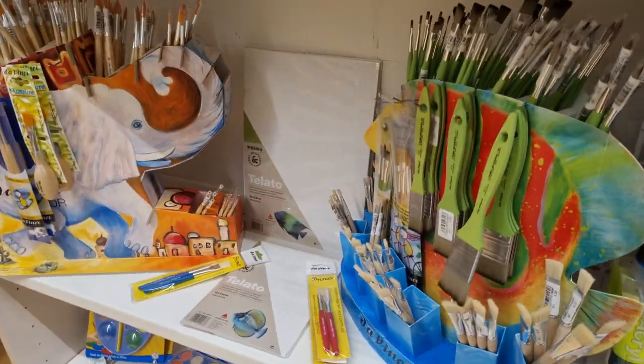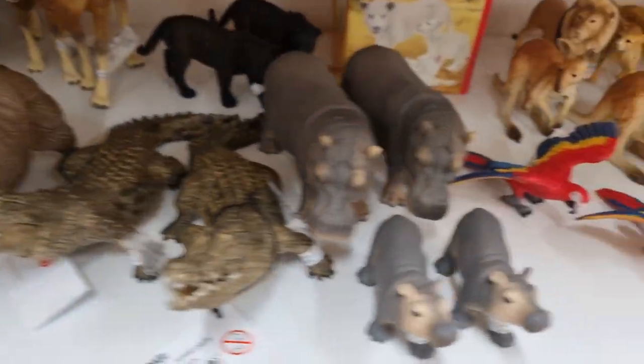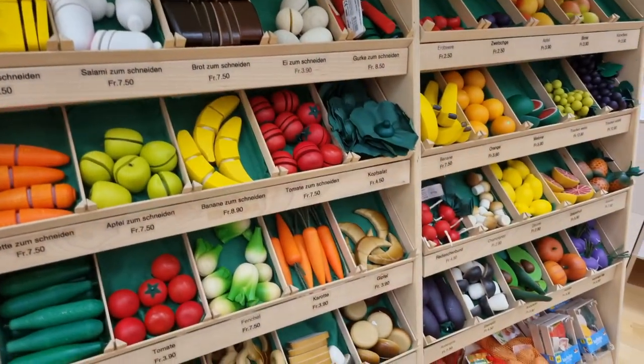So what toys are we talking about here? Well, things like markers, watercolors, dolls, puppets, animals, cars, balls, bricks, clothes to dress up, a kitchen, for example, a market, food, and everything that can be used to play pretend.